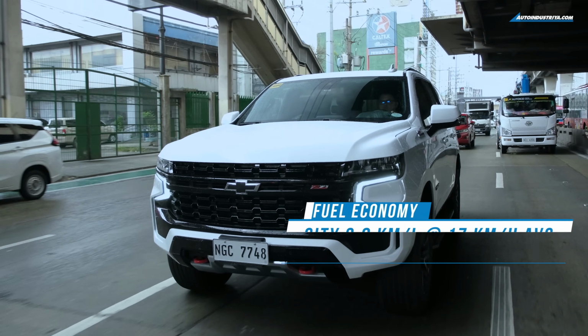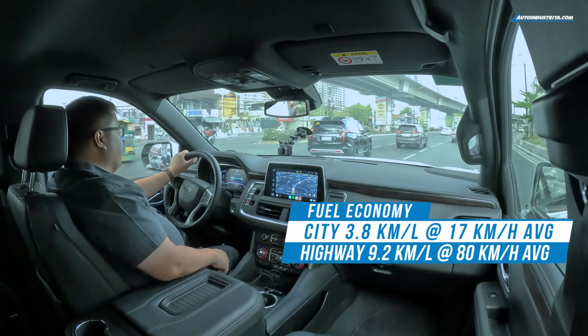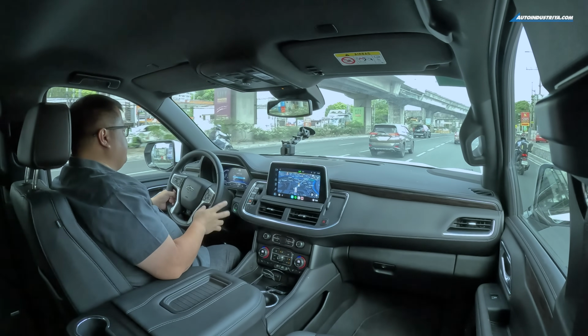Why don't we start off this review with the worst thing about the Tahoe, and that is the fuel economy here in Metro Manila and even on the highway around Metro Manila. Because if you're driving it around town, you're gonna net around 4 kilometers per liter on most occasions. Sometimes it will even be less depending on the traffic conditions. For me, usually we do around 16 to 17 kilometers per hour, given the traffic nowadays on my daily commute from work. And on the highway here, you're lucky if it's around 9. Sometimes it's a little bit more, again, depending on the traffic, and sometimes it's around 8. So thereabouts, that's what you can expect out of this.